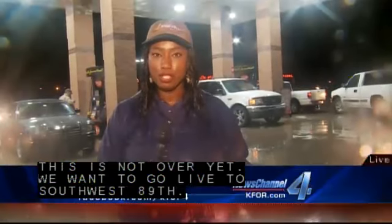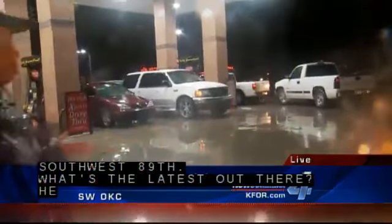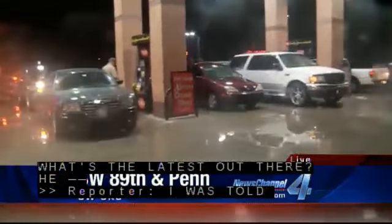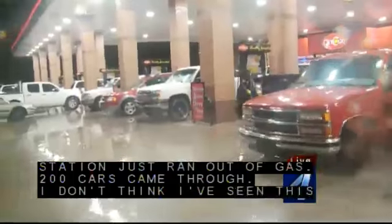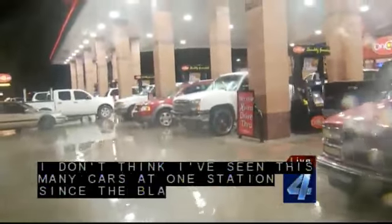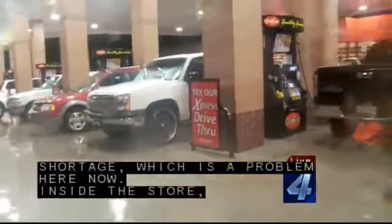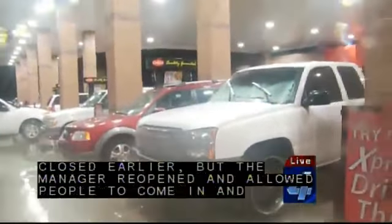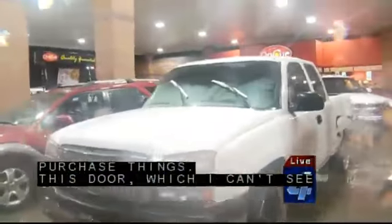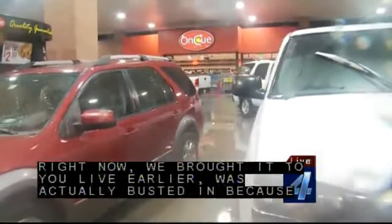Well, Kevin and Meg, I was told this station just ran out of gas. And we've been here a short time, and I've seen more than about 200 cars come through. Take a look at all these cars piled in. I don't think I've seen this many cars at one station since the blackout, when there was actually a gas shortage, which is the problem here now. Inside the store, it was actually closed earlier, but the manager reopened and allowed people to come in and purchase things. This door, which you can't see right now, but we brought it to you live earlier, was actually busted in because people were so afraid. They wanted to get here before the tornado came in this direction.